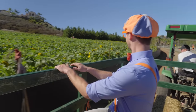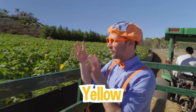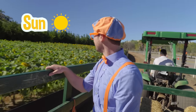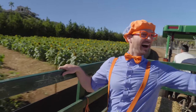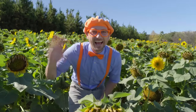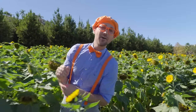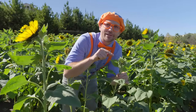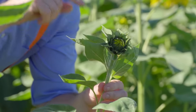Whoa, check it out. Wow, look at all those sunflowers. Wow, they're so tall and yellow. Ooh, and circular. Huh, maybe that's why they're called sunflowers. They look like the sun. Whoa, hey, sunflowers. Look at all these sunflowers. Wow, they're so pretty. They're so tall. They're yellow. Oh, and look at this one. Yeah, this doesn't look like a sunflower. Yeah, it's not big and yellow and circular, but this is a baby sunflower.